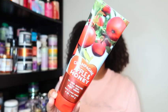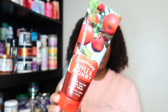This is actually the Champagne Apple and Honey. So this matches the body wash that I had finished up. I'm not really interested in buying lotions from Bath & Body Works anymore. They just, you know, don't do it for me. This is one that I've had in my collection for a very, very long time. If you know, you know, I have a body care collection just as bad as my hair. Not just as bad, but equivalently as bad as my hair collection, being that I only have one body, honey. So, I do like the smell.